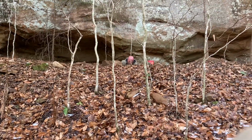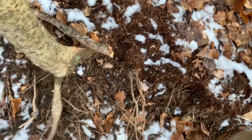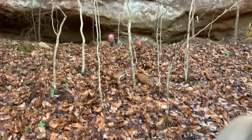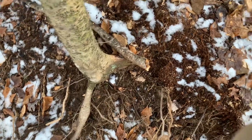Mackie's still up there digging in the dry part of the shelter. But believe it or not, there's actually more flint right here where I'm standing than up there where he's at. So we're going to try to get to this stuff.